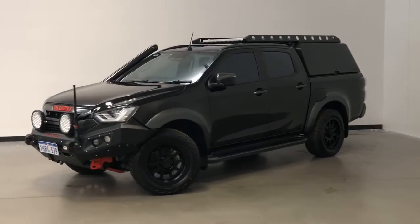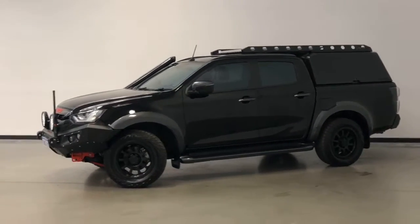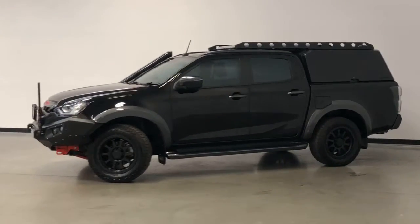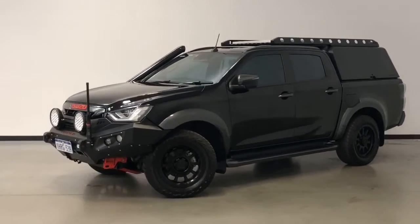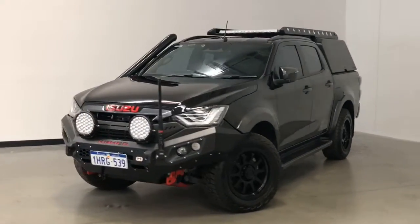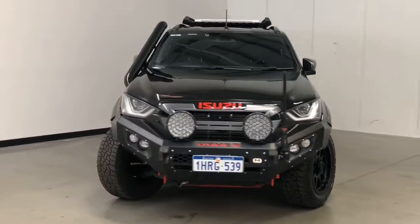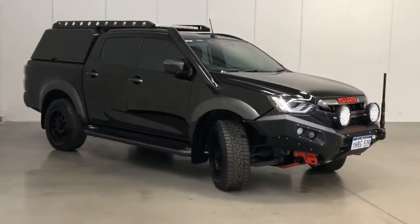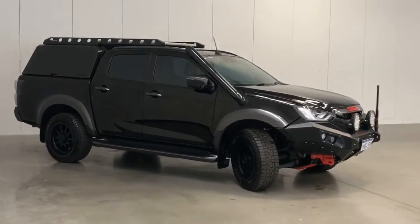Introducing the 2021 Isuzu D-Max X-Terrain Edition. The D-Max is a four-wheel drive, four-door dual cab ute with five seats, powered by a 3.0-litre turbo diesel engine that has 140 kilowatts of power and 450 newton-meters of torque via a six-speed automatic transmission.